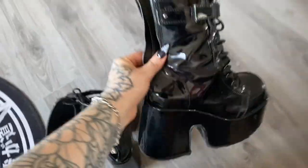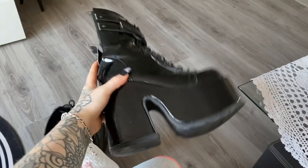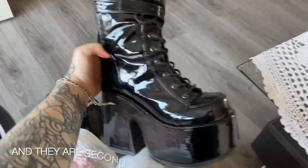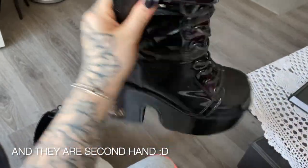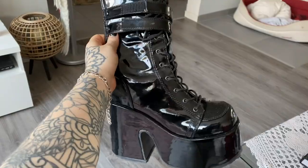I forgot to show you what my parents got me for my birthday. They're just so cool. I haven't worn them out yet, but hopefully tomorrow night. Yay! I love them.